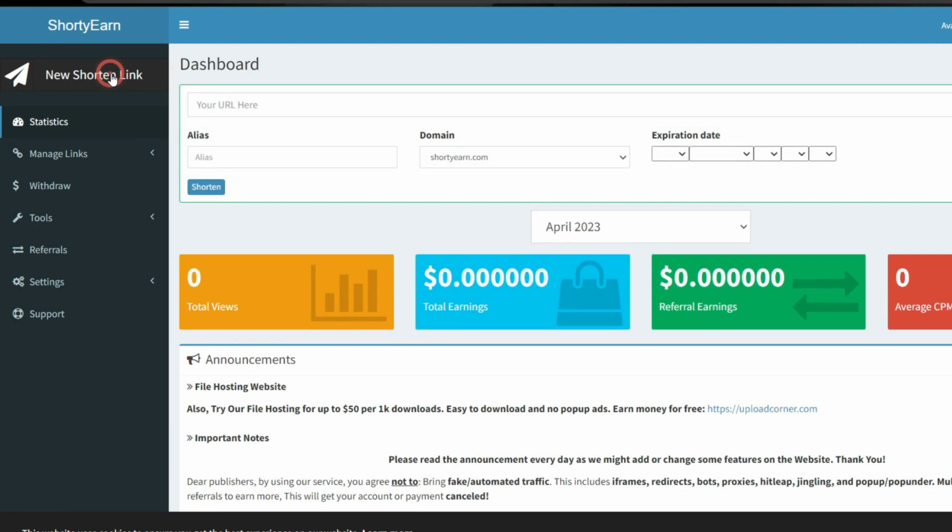Now for the following step, click on New Shortened Link over here and paste your CPA Grip affiliate link right here. Then, for the alias, keep it as basic as possible. For our example, we can write Gift iPhone 14. Be sure that no expiration date is entered. After that, simply select Shorten, and this will be your abbreviated URL.